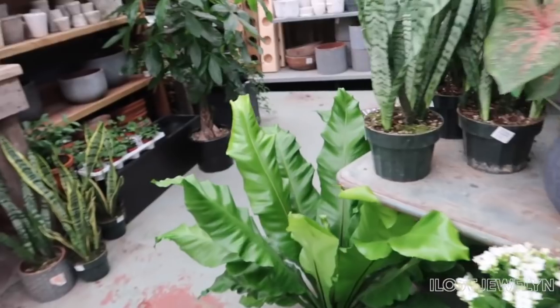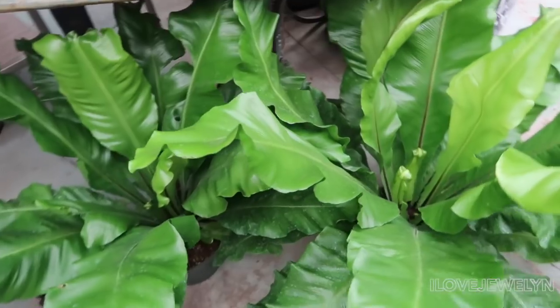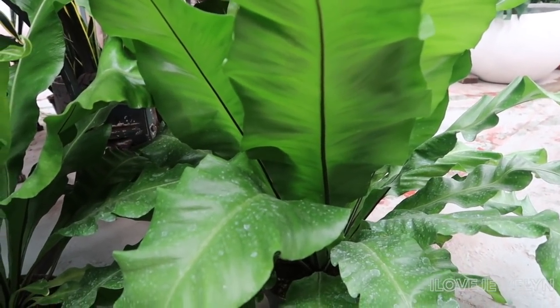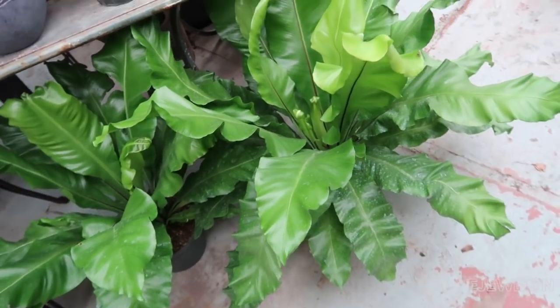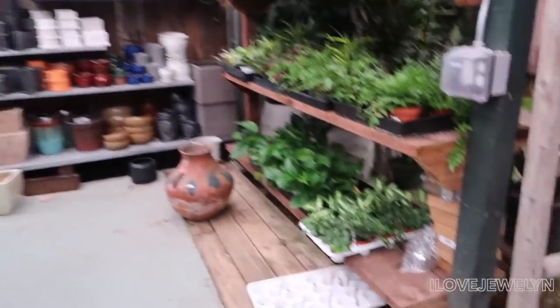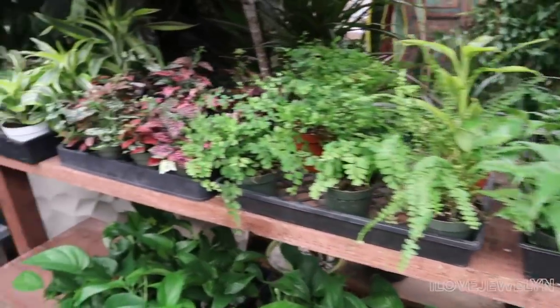You're interested in the price? Let's see. Grandma wants to know the price here. Okay, not that bad. About $33. You want them? Why? I already have one. It's pretty. Grandma wants it. Grandma, I already have a bird's nest. Grandma wants to buy another bird's nest because it's bigger. And the leaves are curly. Yours is straight. I have a bird's nest fishtail fern, Grandma.